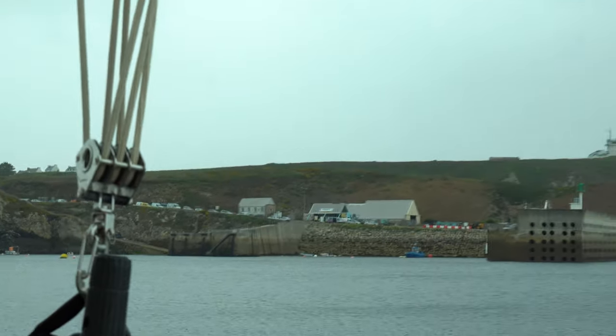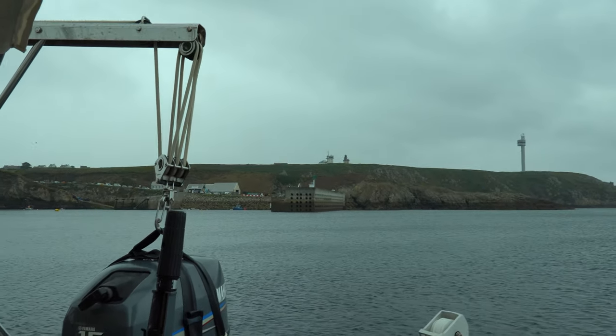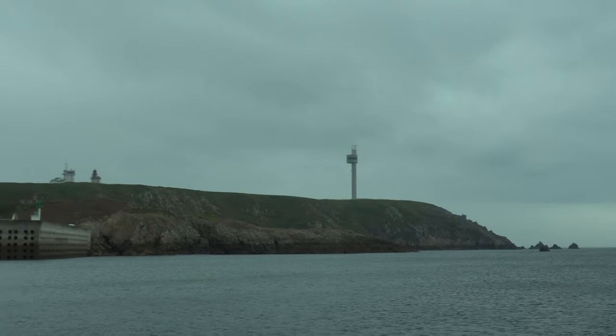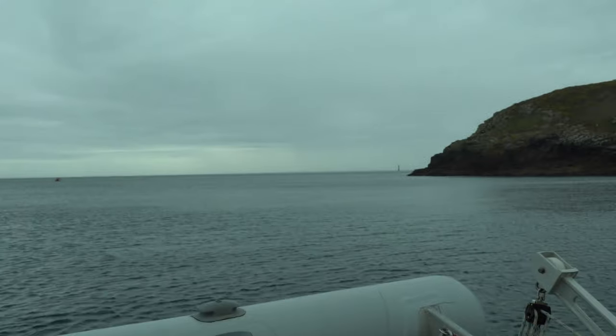As you head north, tides get bigger and the breakwaters get bigger. The control towers get bigger. Very common here, which is nice.